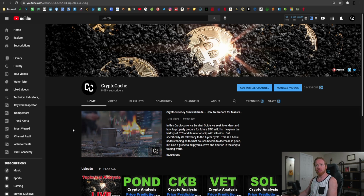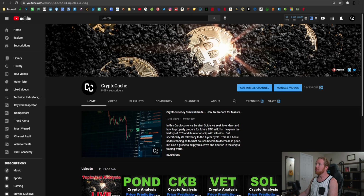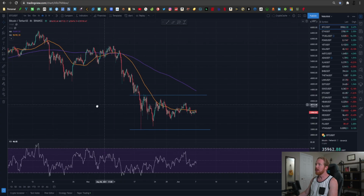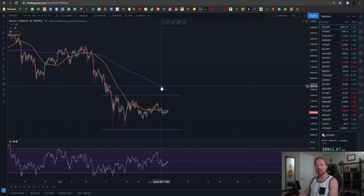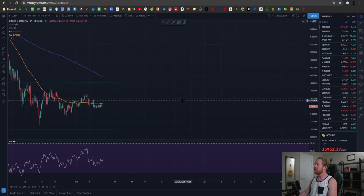So before we get started, though, I do like to preface that I do use TradingView. So this is the TradingView application. I primarily use the 50 and the 200-day moving averages. So these two lines here, the purple is the 200-day simple moving average, and the 50-day simple moving average is this yellow line. I use those usually on the larger time frames, and then the EMA, and of course the VWAP on shorter time frames. I'll explain more on those as we get closer.